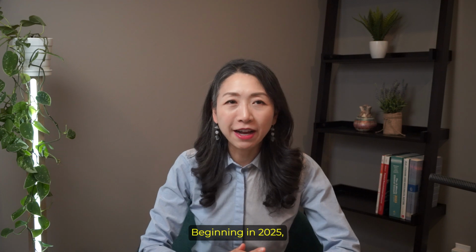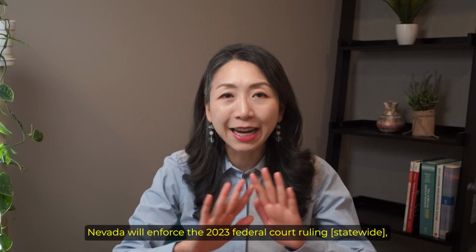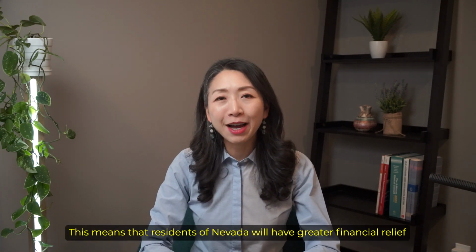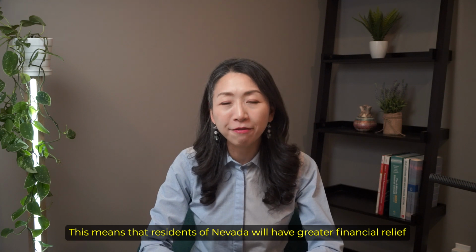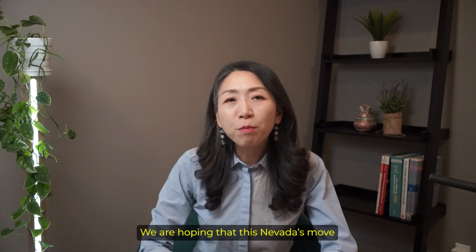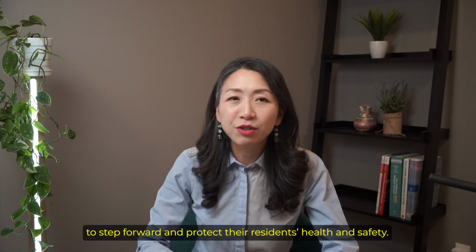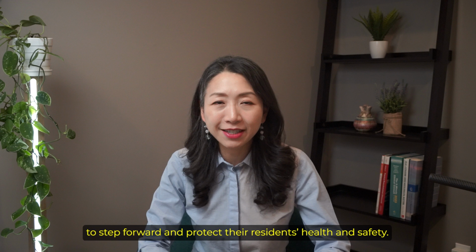Beginning in 2025, Nevada will enforce the 2023 federal court ruling statewide, effectively banning all copay accumulators. This means that residents of Nevada will have greater financial relief when using copay assistance programs. We are hoping that Nevada's move will encourage other states to step forward and protect their residents' health and safety.